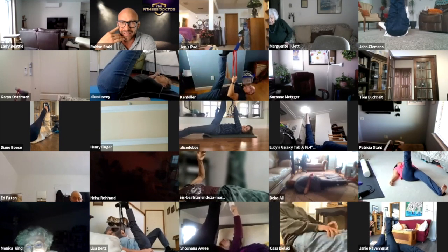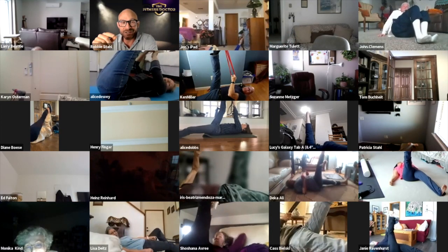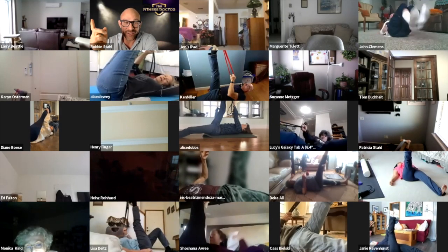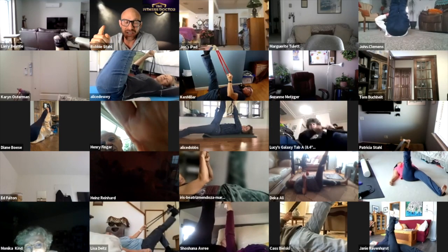Yes. Yeah. But don't kick it there, right? Because you got the band. Yeah. Now, okay, here's a good point. Now we got the band, we got a load, we're adding load to the stretch. So you don't want to kick, you want to go easy into the position. Okay, find your end range of motion.